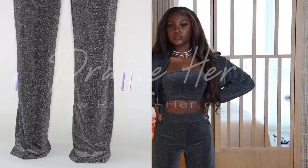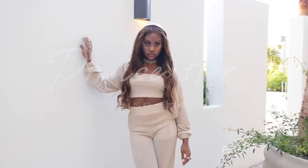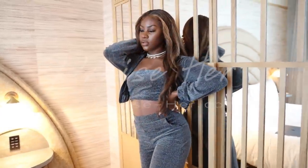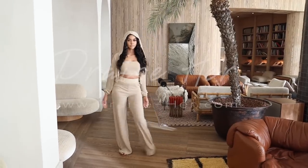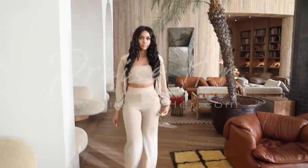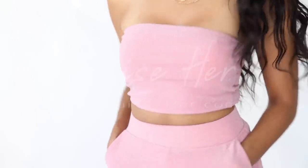When I got this, I was inspired by an extra pool look, something you'd wear to the grocery store, or just while you're lounging around the house. I really love the jacket because it's super, super cinched in and it makes your waist look really nice. The bottoms have a nice elastic band cinching in your waist as well. And then the tube top is nice to mix and match with other items that you have in your closet.